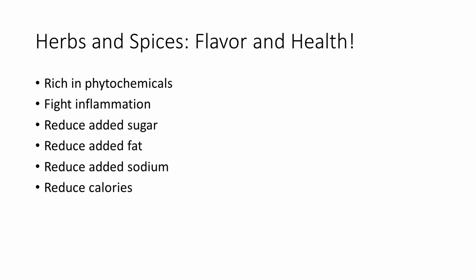They also help us to reduce added fat, which can contribute to heart disease if it's not the right type of fat. And we've talked about those a lot. We want to use more of the vegetable and plant-based oils. Herbs and spices also help us to reduce added sodium or salt, adding flavor without added sodium. And this can also help with hypertension and reduced heart disease. And because we're able to reduce the sugar and the fat in food, we're able to reduce our total calories. So I've got a little bit of information about cinnamon, cocoa, one of my favorites, garlic, ginger, and turmeric. So let's take a look at them.